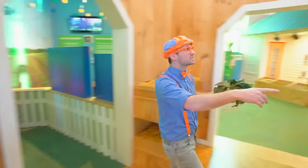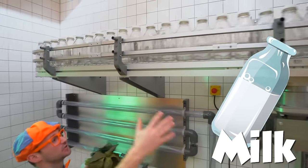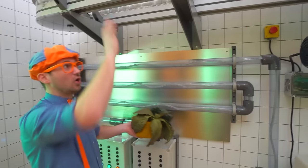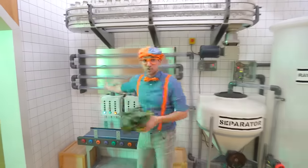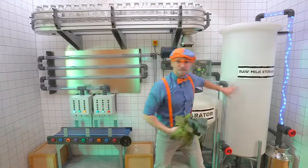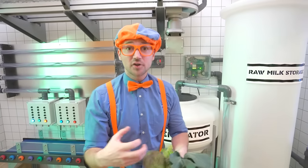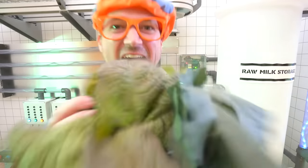Whoa, and look at this. Whoa, this is where the milk gets bottled. Yeah, that's so cool. They're all spinning around right there. And then it goes through these tubes. And then it goes down into this area in the raw milk storage. Wow, this is so cool. Gets bottled up and then goes to the grocery store. Yeah!